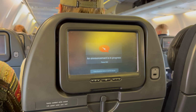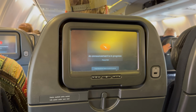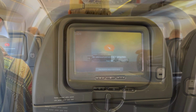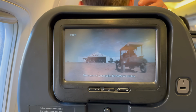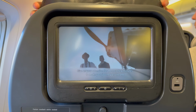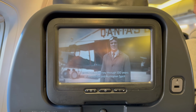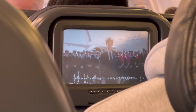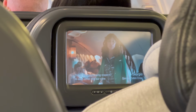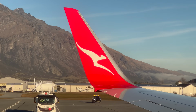Please help us create a safe, respectful, positive environment for everyone by respecting each other and our crew. Once again, welcome aboard. It's great to have you with us. Give us your attention for the next few minutes to make your journey a safe one as we take a journey through 100 years of innovation and Australian spirit. Journey or heading home. Thank you. Thank you for showing respect to each other and our crew. Thank you for your loyalty.